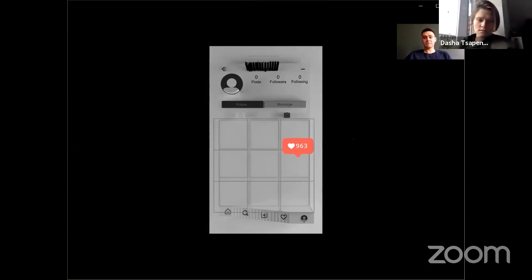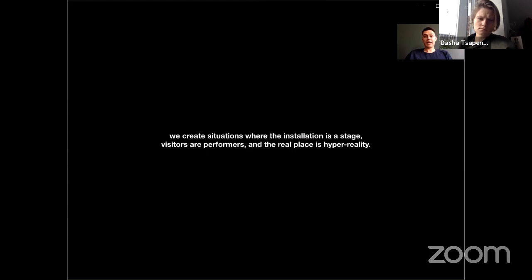People can be spread out and be anywhere in this exposition and do whatever they want, and they don't know that someone is watching them, but they can see likes and hearts and thumbs up given to them, and maybe it will stimulate them to do something interesting. We create situations where the installation is a stage, visitors are performers, and the real place is hyperreality. This is the main paradox of our project: we create a real space, but it becomes hyperreal because the people inside are under watch, and they become performers.